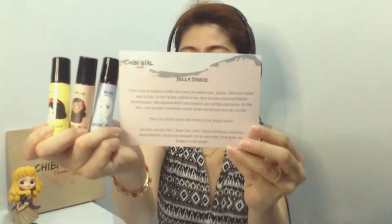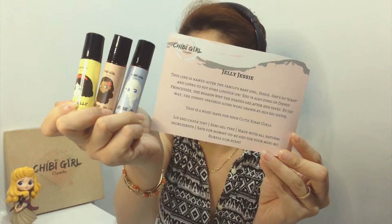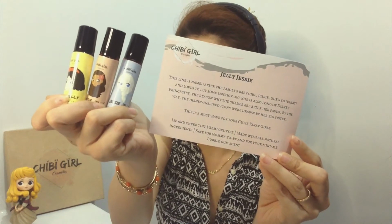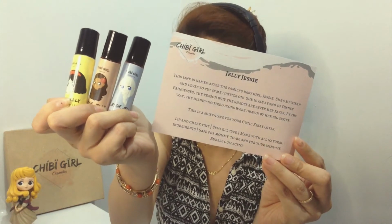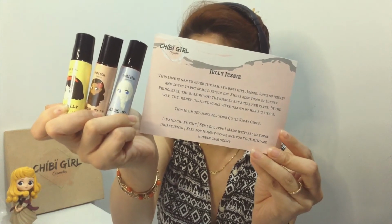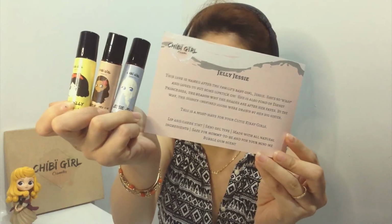Next one is Jessie Jelly. Our Jessie Jelly is this one. Jelly has three variants, Snow White, Elsa, and Moana. So on Jessie Jelly line is pwede for kids because pwede rin ito sa, say for mommy to be and for your mini me. Oh, diba? Pwede siya sa kids. Pwede siya sa mga sensitive skin because it is made with all natural ingredients. That's Jessie Jelly.